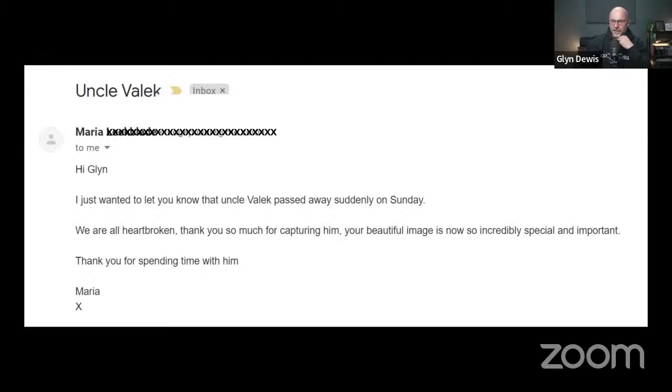But she's writing to tell me, and this is about a week after I'd sent him his picture, or taken his picture to him. She was telling me that they were heartbroken because he'd passed away. And stupidly, this is something that I never even envisaged happening when I actually took on this project, photographing these very elderly people for this World War II veterans portrait series. Never even crossed my mind that I would experience this loss.